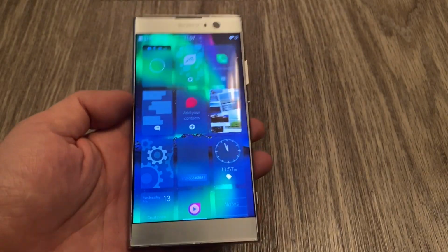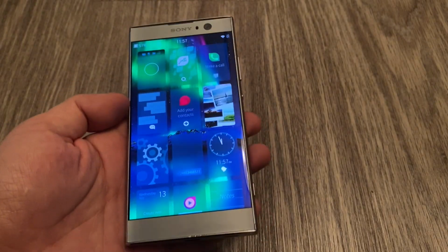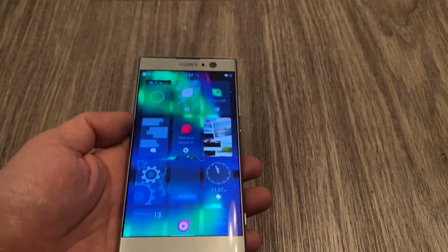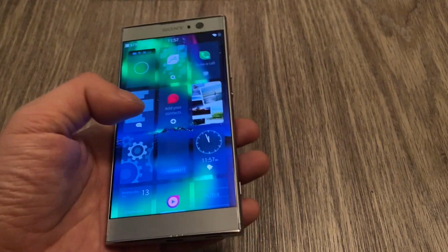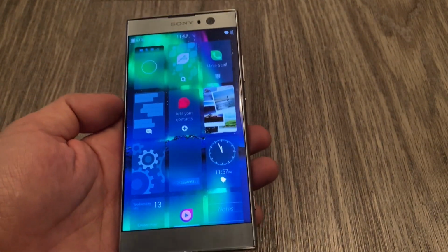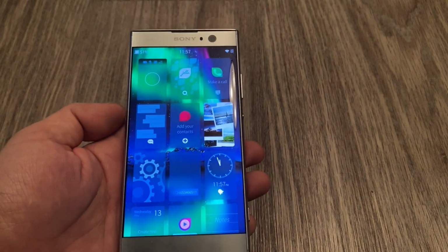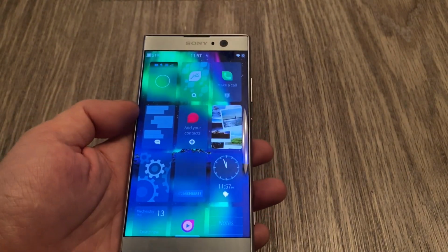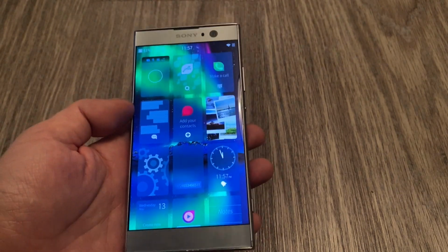And that's it, guys. That's Sailfish X running on the Sony Xperia XA2. Again, I think this could be your main operating system, because it's a very fluid, flowing interface, and you don't compromise on any of the apps that you use every day. You have access to pretty much all of them. So again, I don't see much downside to using Sailfish OS 3 or Sailfish X.